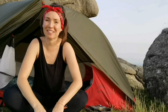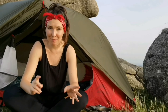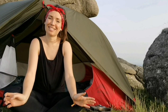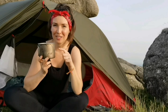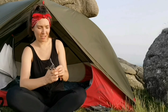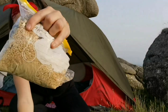So it's time to cook up some dinner. And tonight I am making a one pot cottage pie. This is one of my go-to hiker meals because it is really high in protein, and it makes me feel like I'm actually at a restaurant. Because believe it or not, in this little 900 ml pot here, we will have a cottage pie. So you may be sat there thinking, how on earth do you make a cottage pie on a stove, Becca? Well, I'm about to tell you, because this is the best thing ever.